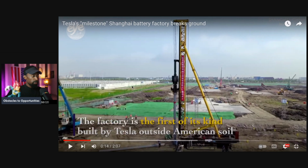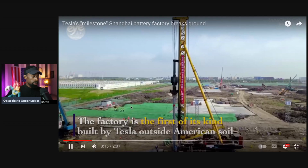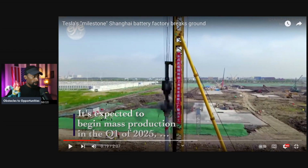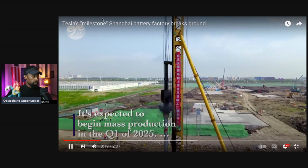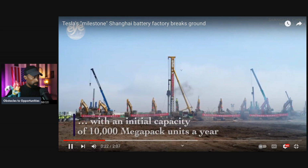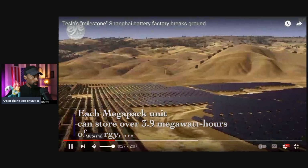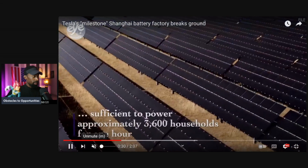The factory is the first of its kind built by Tesla outside of American soil. We only have one, and that's the mega factory over there in California. So this is the second one. Mass production in first quarter 2025. That'll be really good. Then it still needs the ramp. Love it, man. And they're definitely ahead of the curve on it.